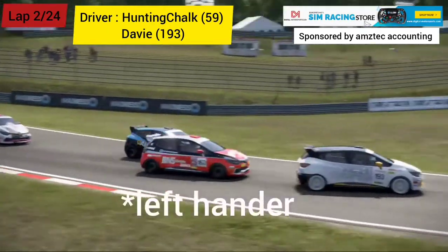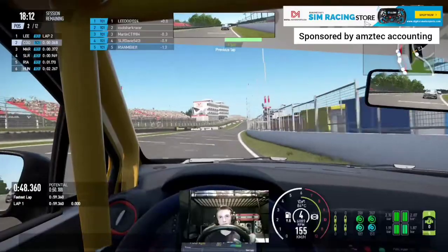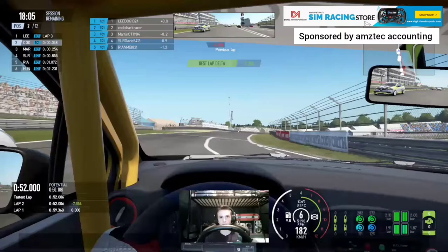And then coming round the right-hander, Hunting Chalk has a little bit of a collision going sideways there after touching the back of another driver. Now we're on lap 3, we're on the inside of Lead Dog. We're on the inside coming into turn 1.